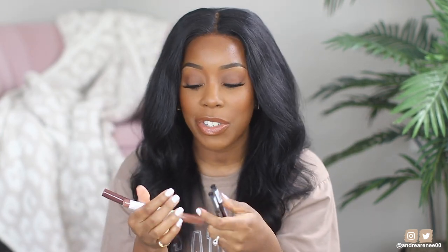And I also grabbed some more of my Remy lashes, the Style 778s. I'm actually running low on these, and this was the last one that they had. So I figured, let me go ahead and get it because it was the last one. And I definitely didn't need these, but I saw them. I was like, I've never tried these shades, so let's try it out.